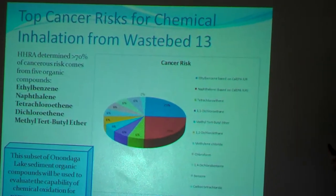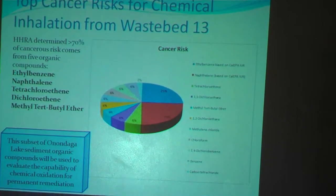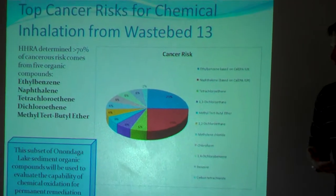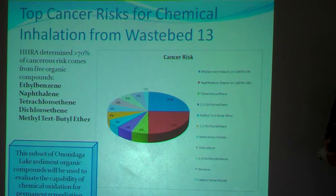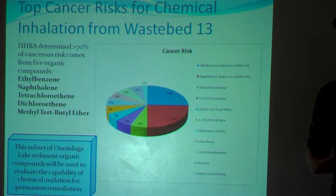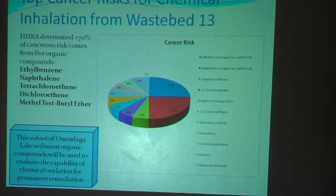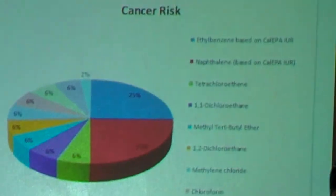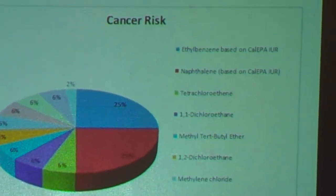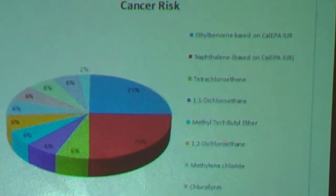We're going to bring the human health risk assessment back in just for a moment. We're talking about longer term risk here, but to get an idea of what permanent remediation can do to some of the components in the sediment, we're going to look at the components the HHRA determined were the most risky for cancerous and non-cancerous effects from inhalation of those chemicals.